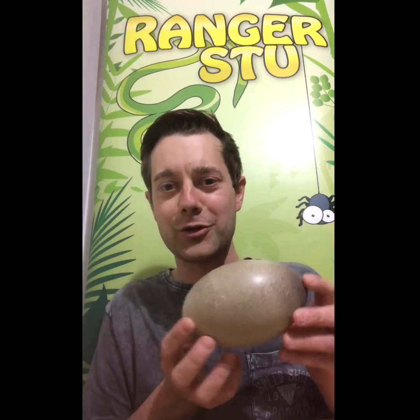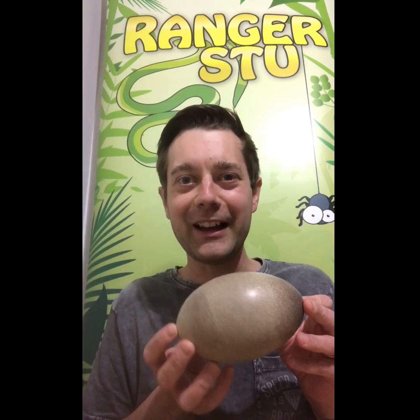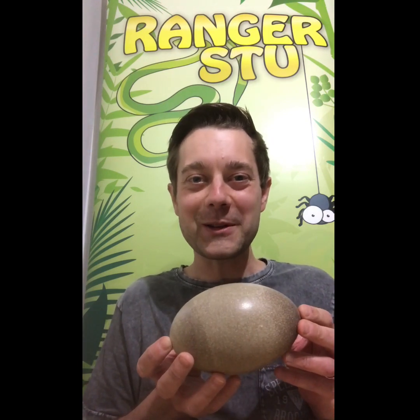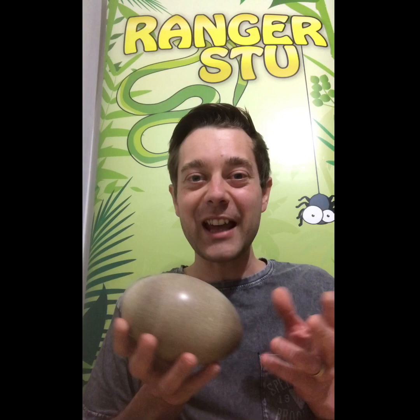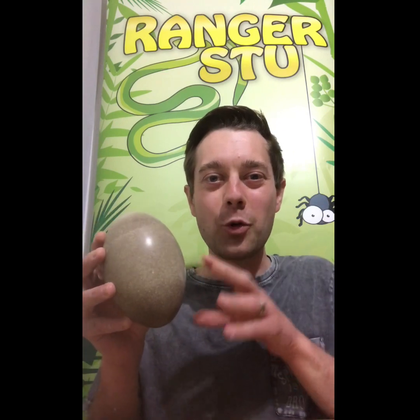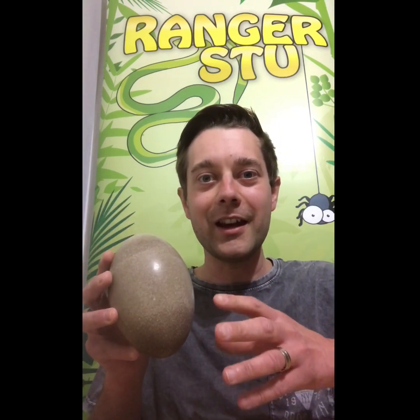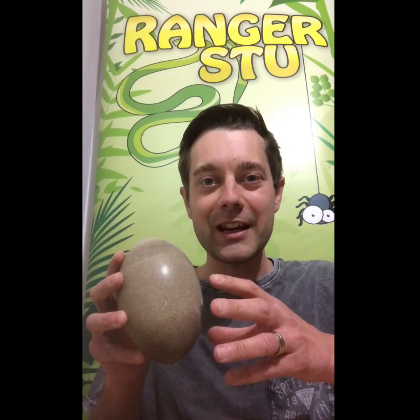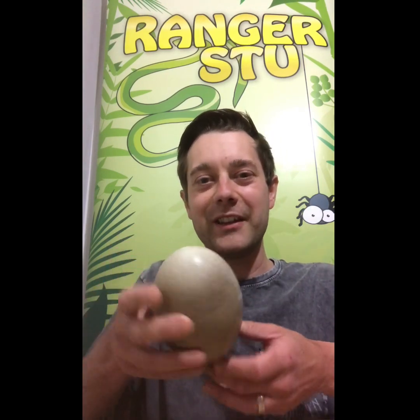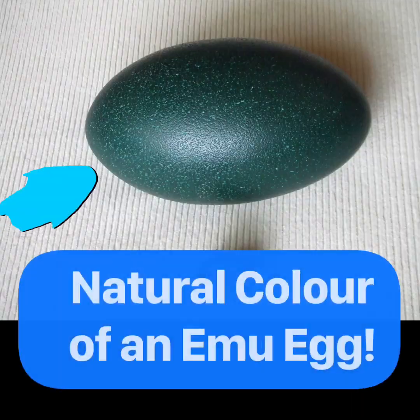So this has been on my shelf in my bedroom. I have a little zoo library, and it's got lots of really cool zoo books on there, and amongst that I've got some random fun things that I've collected in my life, including an emu egg. So an emu egg would normally be really dark green, but over time it's just become a little bit bleached, you see, on the end where it's caught a bit of sun as well.